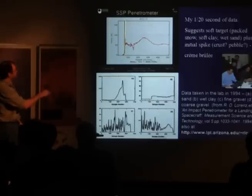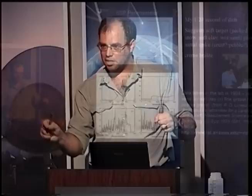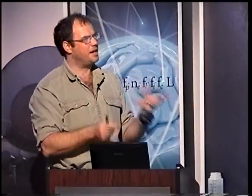And then there was this spike at the beginning. What was that spike? Could it have been a spark that jumped from Titan's surface just when the probe arrived, or was there a crust on top? We thought, kind of wet clay with a crust, kind of like creme brulee. And we sort of put that on the view graph.